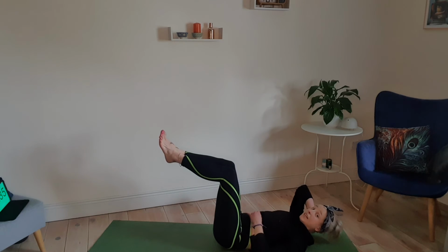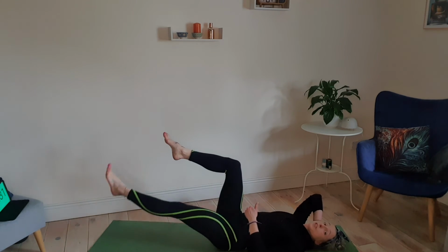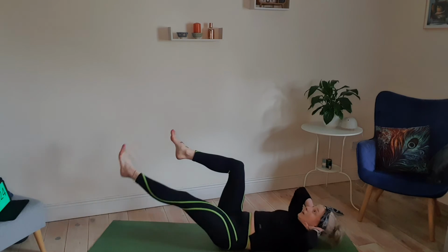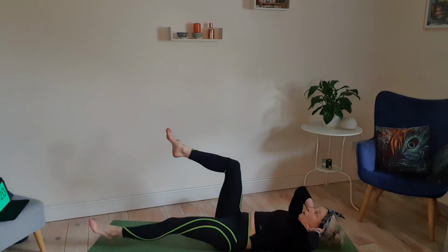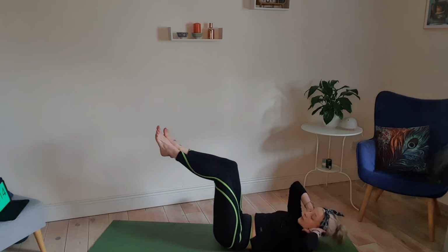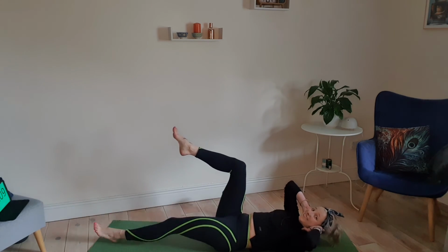If there's too much strain in the neck, you can bring it down, but it's going to create a lot more pressure in that back as you lower down. So if you can, keep that head up for me. Last 12 seconds here.